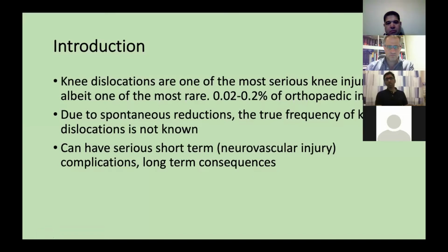Knee dislocations, as you're aware, are a very rare injury, about 0.02% to 0.2% of all orthopedic injuries. However, the true number may well be higher, because in about 50 to 60% of cases the knee spontaneously reduces, and that's why you don't have the true number.